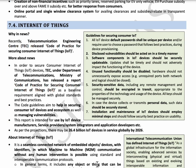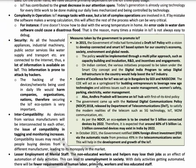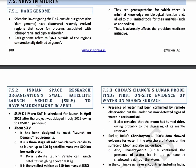Next topic is the Internet of Things. It is a machine-to-machine communication system where devices are operated through networks. Smart homes, driverless cars and automation are all examples of the Internet of Things. To secure against the negative impacts of the Internet of Things like data breach and security, a code of practice for securing consumer IoT was released by the Telecommunication Engineering Center. The next topic is Dark Genome. Dark Genome is the DNA outside our genes.